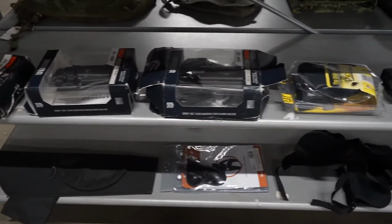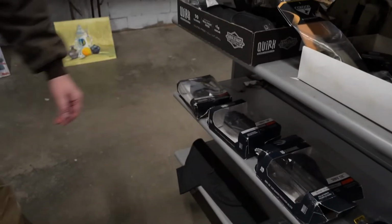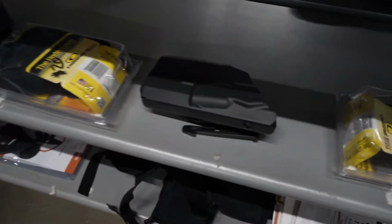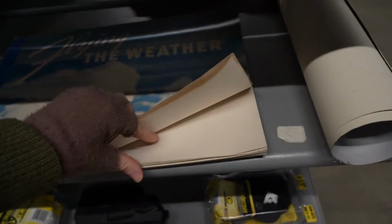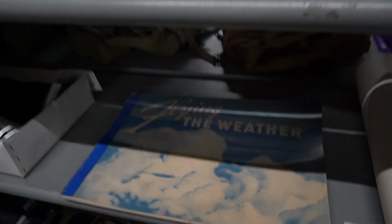Some neat stuff. Holsters. Here's the Kydex type that click right into place. Each one's made for a specific gun. There's an H&K, a Smith & Wesson M&P, a SIG P250. So if you've got any of those firearms, you might want to look. Neat stuff all the way around.